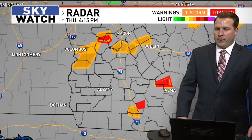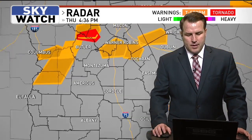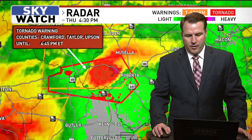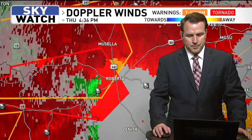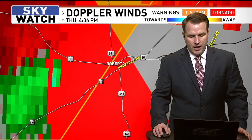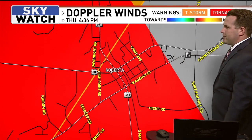So definitely dealing with the potential for some tornadoes with all of these. Again, nothing confirmed with on-the-ground tornadoes, but we are seeing some areas of rotation prompting those warnings as well. So here's a look at that couplet as we head toward Roberta. This is moving into Roberta right now. Let's go ahead and, again, name off some street names.